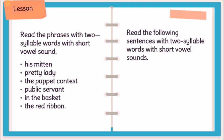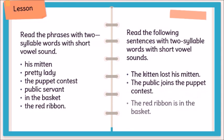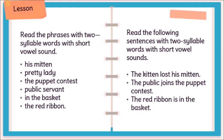Read the following sentences with two-syllable words with short vowel sounds. The kitten lost his mitten. The public joins the puppet contest. The red ribbon is in the basket.